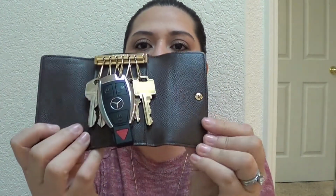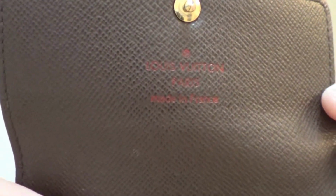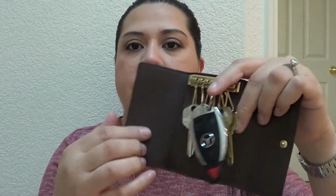Alright, I have a few more things to show you. So I have my 6 key ring holder here. Even on this one, when you open it up, this is in the damier bean print. This one actually has the Louis Vuitton Paris, made in France, printed on the leather in here. And the date code on this one is going to be behind this little pocket here.